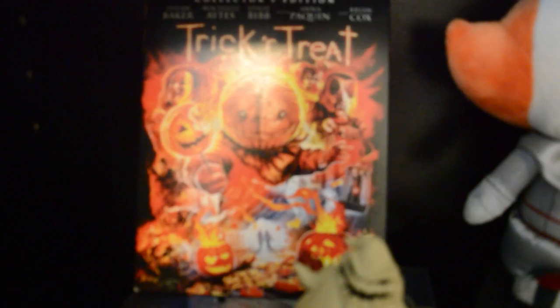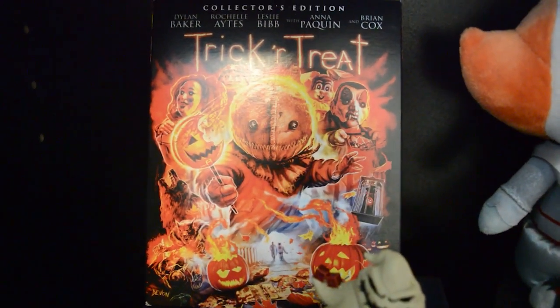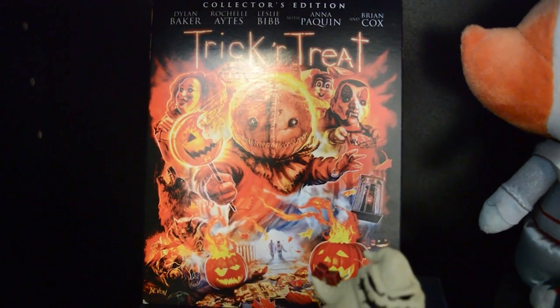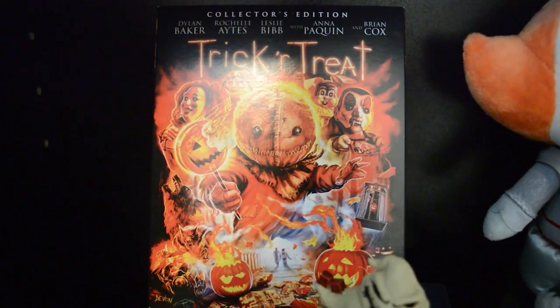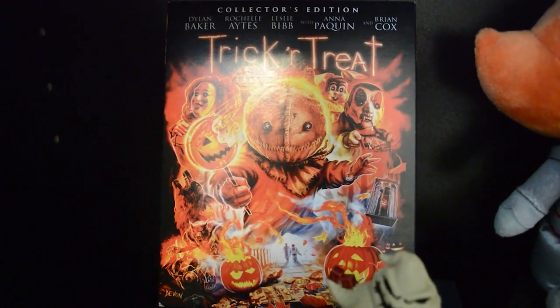The Scream Factory Edition of Trick or Treat. I love the art on that cover. It's fantastic. It kind of looks like a Drew Struzan poster, something he might have created back in the day. And I love the Scream Factory Blu-rays.